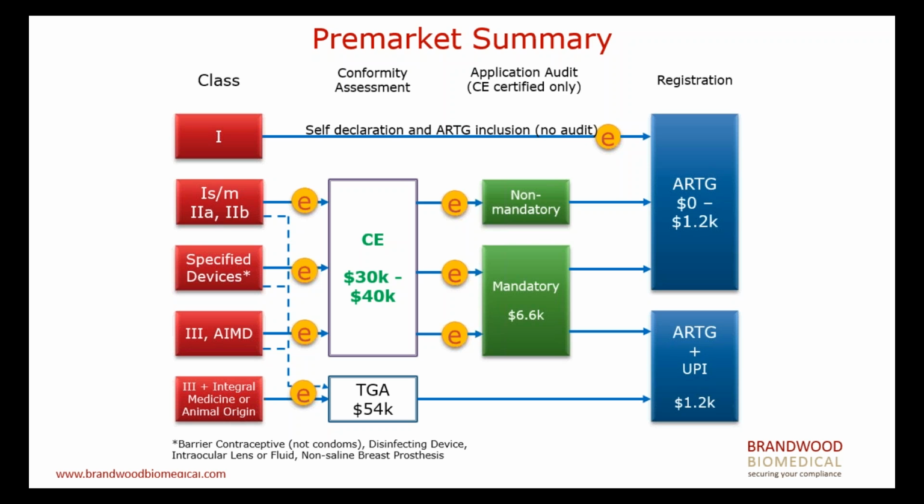And then after that, you should expect application audits. Depending on the classification, what's the likelihood of going through the mandatory audits? If it's class 3 and some other classes, you'd be expected to have your clinical evidence and risk assessment ready. And for others, you may be subject to non-mandatory audit. And finally, after that, is your ARTG registration. Once you've got the approval for that, that'll be your ARTG certificate and your access to supplying the device in the market. That's just the overall summary.